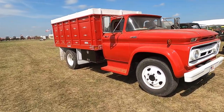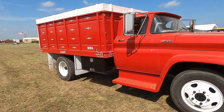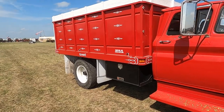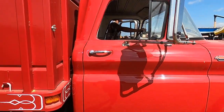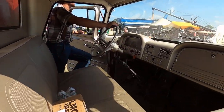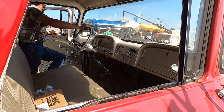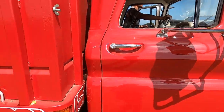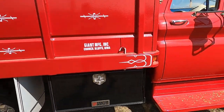Chevy 60. This thing is nice. He spent a lot of time doing this truck. Even the interior looks really good. Nice job on this truck.